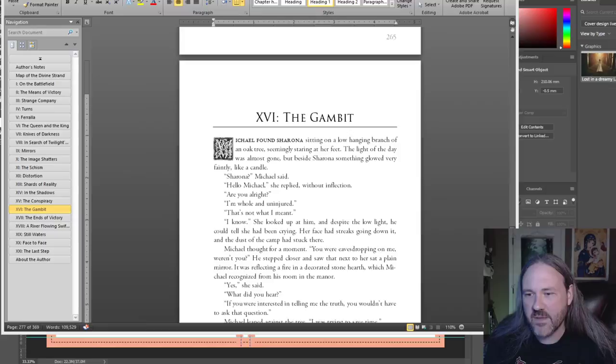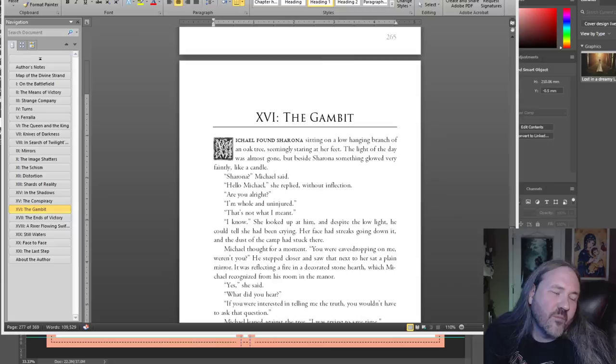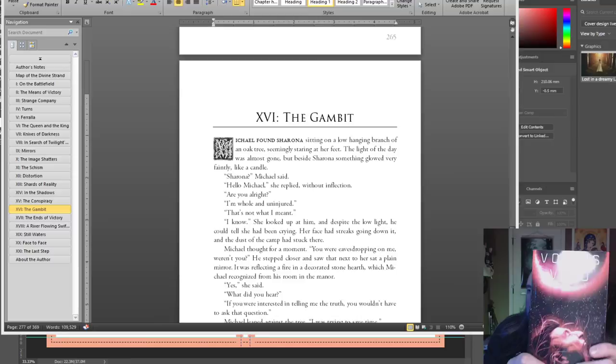EB Garamond is a free font. You don't have to use Adobe Garamond. I use Adobe Garamond, but I have access to it, okay? If you're going to buy some Adobe fonts, Adobe Garamond and probably something like Minion or Arno are good choices. I use Arno for small books, so 8x5 books, I use Arno. For bigger books, I use Adobe Garamond.